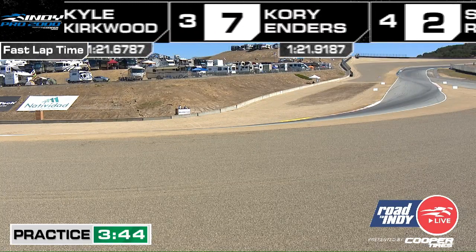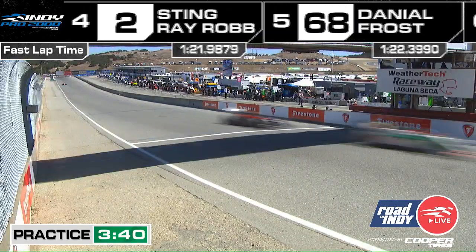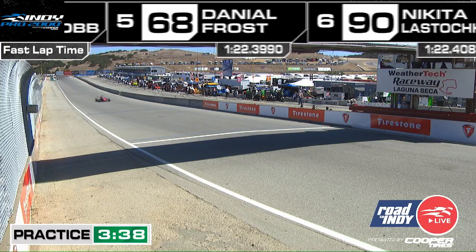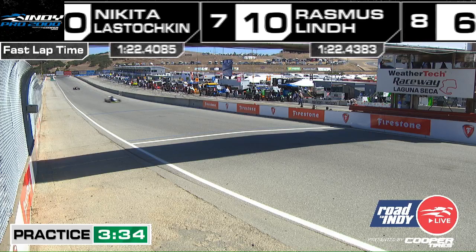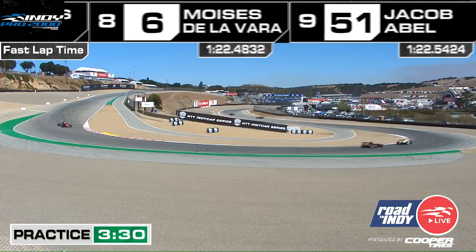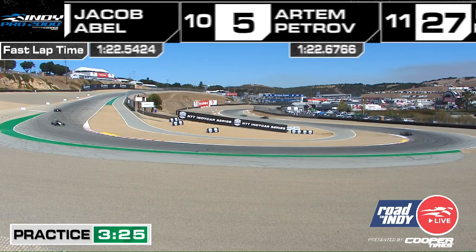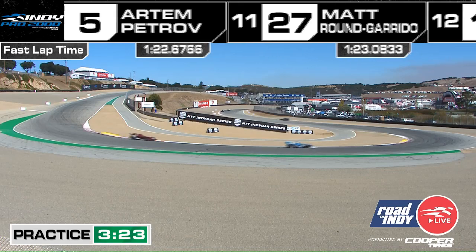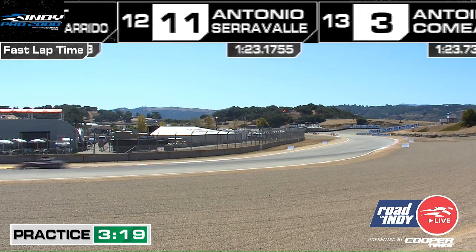And again, they've only been on the racetrack for 26 and a half minutes. They're just still getting a feel for this track. No test time whatsoever. Coming across the line there, I want to say that was Stingray Robb and Daniel Frost. Frost in the number 68, Stingray Robb in the number 2. Everyone getting a feel for this racetrack. Less than a second separating the top 8 drivers at this point.